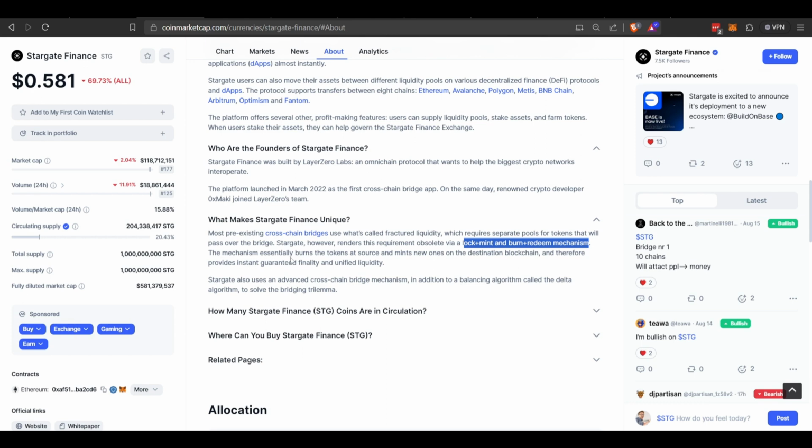The mechanism essentially burns the token at source. So wherever, let's say you have ETH, it's a source. You want to transfer over to AVAX. That's the destination blockchain. So it burns it at the source and mints new ones at the destination blockchain. They're providing this instant guaranteed finality and unified liquidity. So they call this mechanism the Delta algorithm.